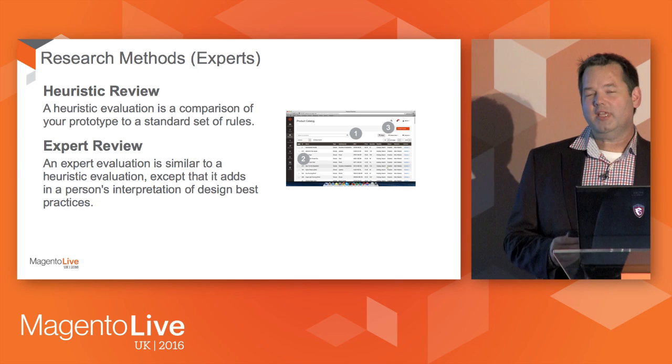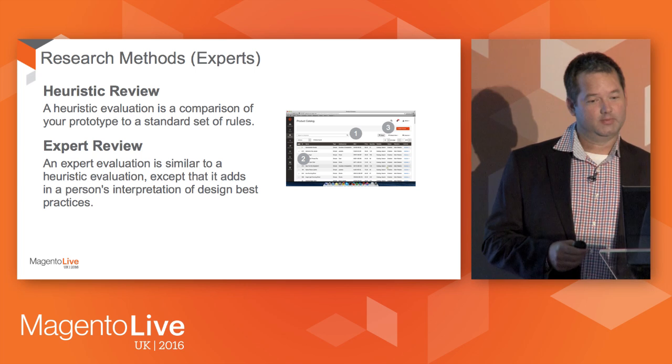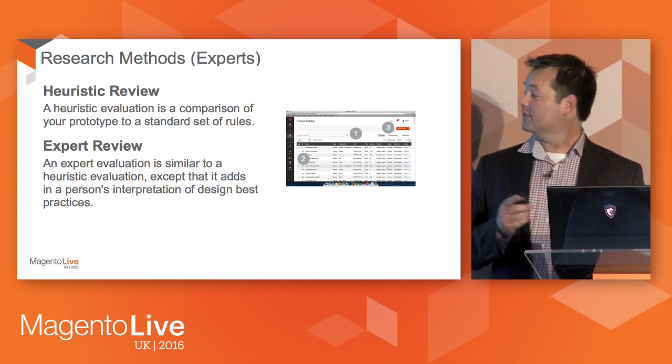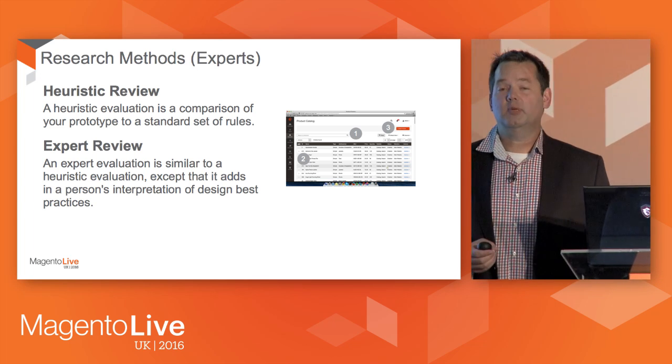Now, there are three key methods for conducting research: expert reviews, attitudes, and behaviors. First, on this slide, we're talking about expert reviews. This is a usability professional or designer, and they evaluate your product based on standards, best practices, and industry best practices.